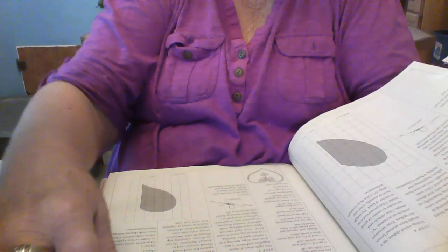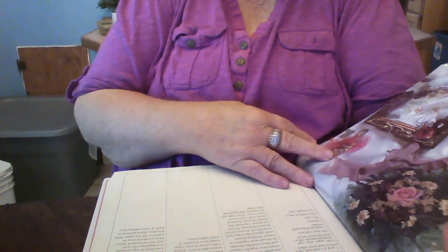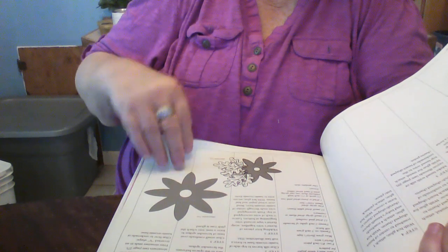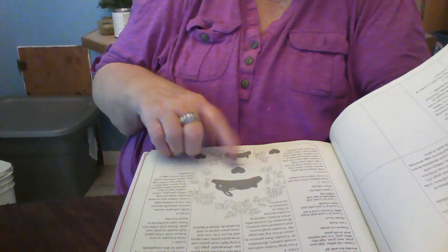Here's some more pictures. Valentine's Day, had them do a heart. Pretty pictures. Friendship garden pen. Look at the little heart. See the little heart? There's some sunflowers, the flowers. That's friendship tussy mussy. Easter. Little rabbits and hearts.